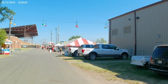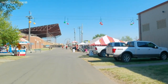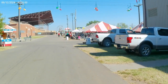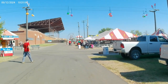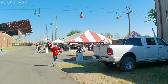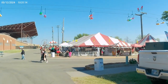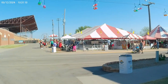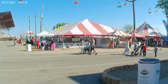There may be times when this may be muted because, again, they're playing really loud copyrighted music. So I may have to mute parts of the video, but I'll try not to do it too much or too often. But I just don't see any way out of it because it's very loud. But this is Hendrick's Petting Zoo, and they're the same ones that own the pig races, which we did get to see on Tuesday. So let's go in here and look around at the petting zoo for a little bit.